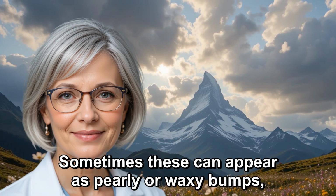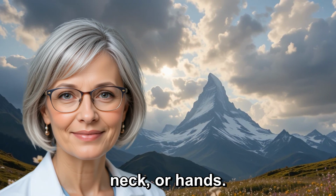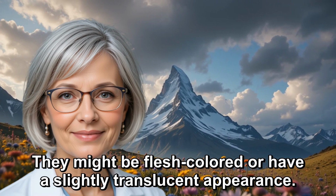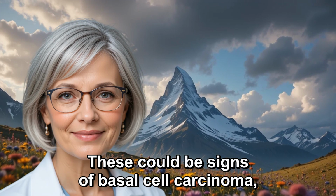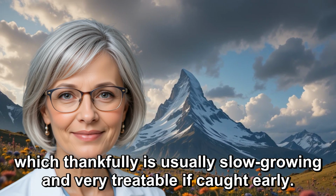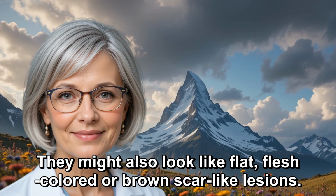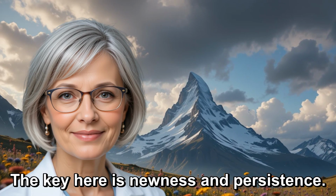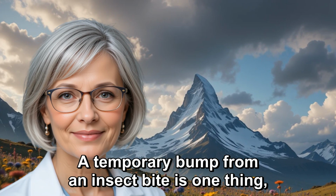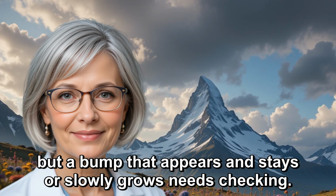Sometimes these can appear as pearly or waxy bumps, often on sun-exposed areas like the face, neck, or hands. They might be flesh-colored or have a slightly translucent appearance. These could be signs of basal cell carcinoma, the most common type of skin cancer, which thankfully is usually slow-growing and very treatable if caught early. They might also look like flat, flesh-colored or brown scar-like lesions. The key here is newness and persistence. A temporary bump from an insect bite is one thing, but a bump that appears and stays, or slowly grows, needs checking.